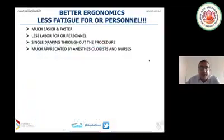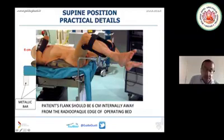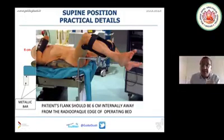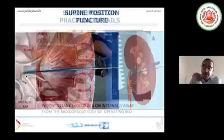So now another little practical detail. In theory, it would be ideal to place the patient just on the edge of the operating bed. Remember that you cannot do this because in the last 6 centimeters of the operating bed there is this metallic bar. So remember to keep the patient a little bit, 3 fingers, inside. Because if you don't respect this concept, you will realize immediately, because the metallic bar will be over the kidney and your puncture will become impossible.